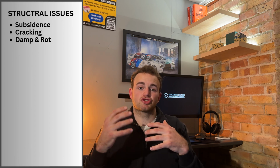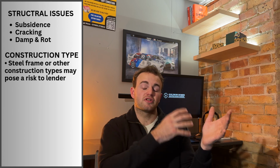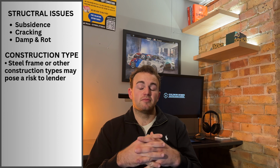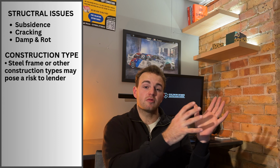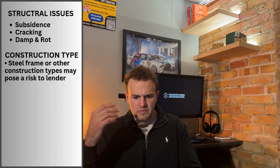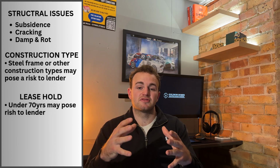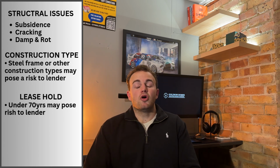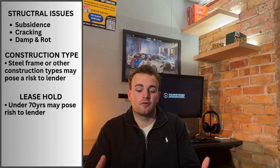The next is the actual construction type of the property. Most houses here in the UK are constructed out of, as you would assume, bricks and mortar. But if you have a different construction method, maybe steel frame, this may pose a risk to the mortgage company and they would deem that property unmortgageable. You may still be able to get it with certain lenders, but it's not going to be as easy as you think. The next issue that may arise is if the property has a short leasehold. If you have a property that is below 70 years left on the lease, most mortgage lenders are not going to give you a mortgage on this property, just because it is higher risk for them.